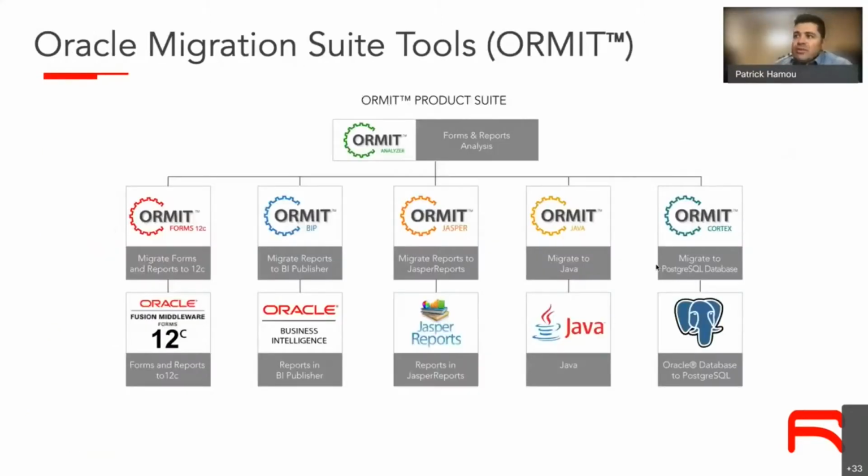In terms of the suite of Ormit, many of you already know the Ormit Java, for which we've done several webinars. Ormit Java, as part of the tool set, is the one that migrates Oracle Forms applications to Java. But once those applications are migrated, those databases become very good targets to be migrated to PostgreSQL, and to complete that circle of moving to open source, if that's what customers would like to achieve. So this migration suite covers several aspects, and Cortex is what we are talking about today.